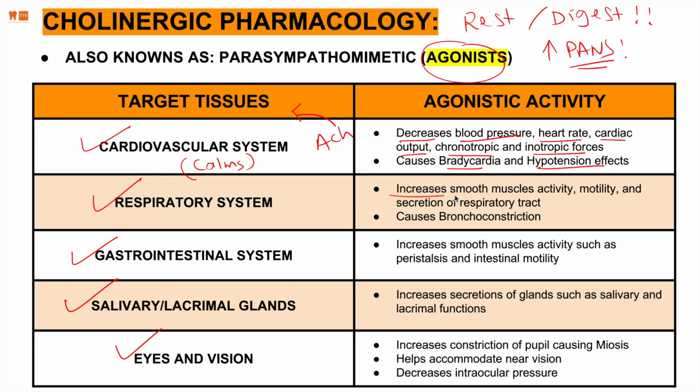In the respiratory system, it increases smooth muscle activity, motility, and the secretions at the respiratory tract, causing bronchoconstriction. Now you ask, why does it increase the effect? Shouldn't it calm it down? Well, the way to remember this is when there is a better activity of the respiratory muscles, a better secretion of the respiratory muscles, those activities help us breathe better. And breathing leads to calming. Just a way for us to remember in a story form. But remember this, when there is a lot of muscle activity in the respiratory tract, it will cause bronchoconstriction, too much activity, right?